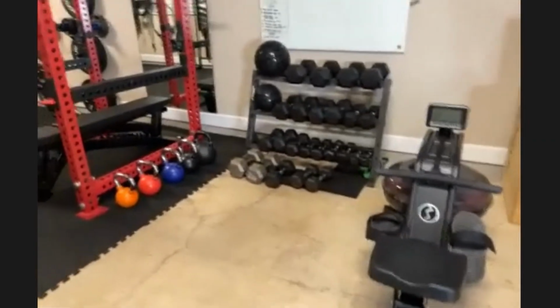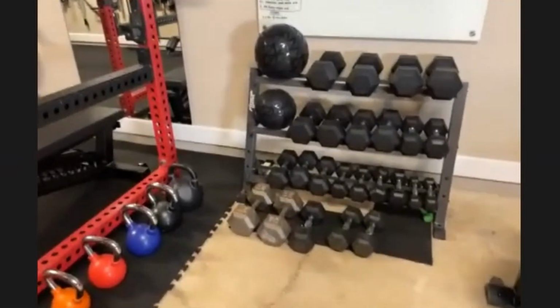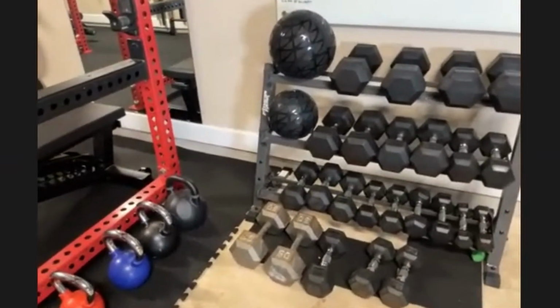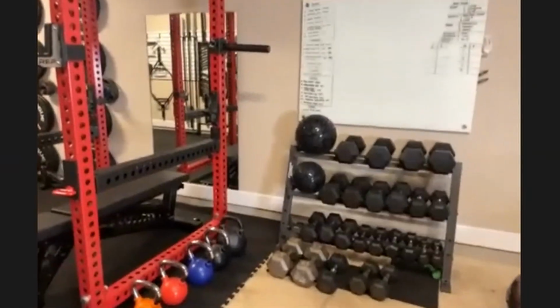All right. Okay. Dumbbells, I always feel like I need more than I have. But they range anywhere from like 2 pounds for wrist movements and things like that, up to my antique 50s. So I think I'll just say this.